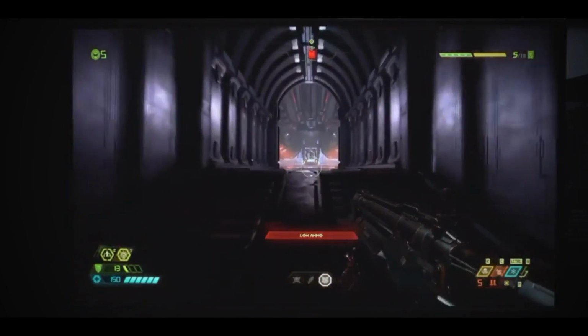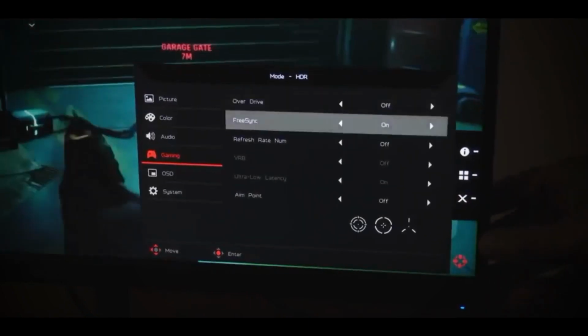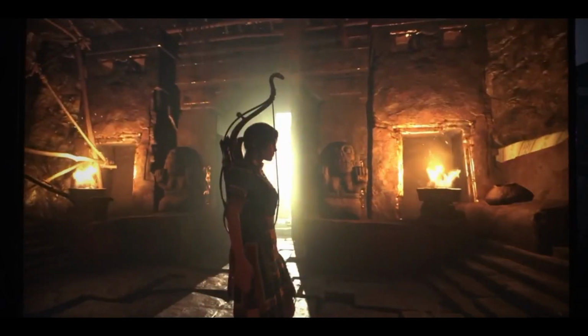Although there are no USB connections, there are two built-in speakers. You can add a virtual crosshair or a frame rate indicator, and you can use software to adjust all of the monitor settings rather than fiddling with the actual knobs. Overall, it is a budget-friendly, simple but superb gaming monitor.